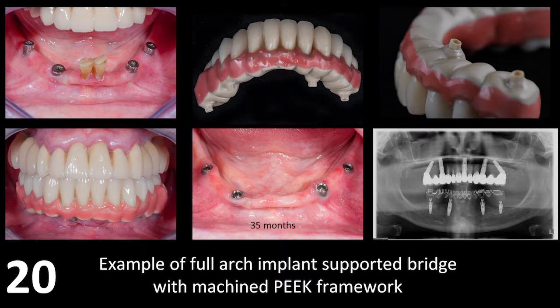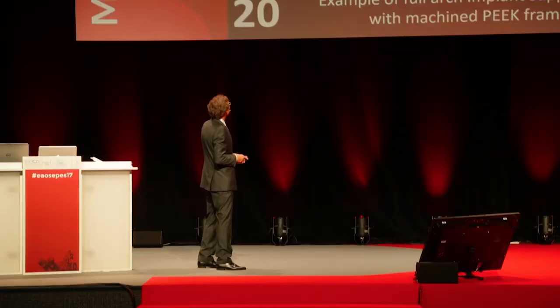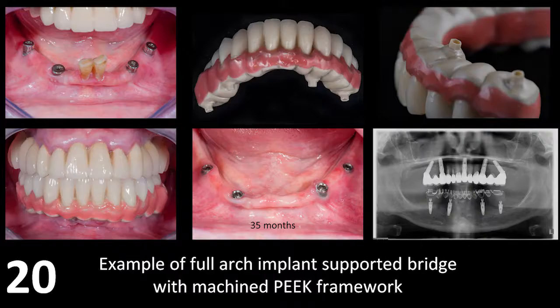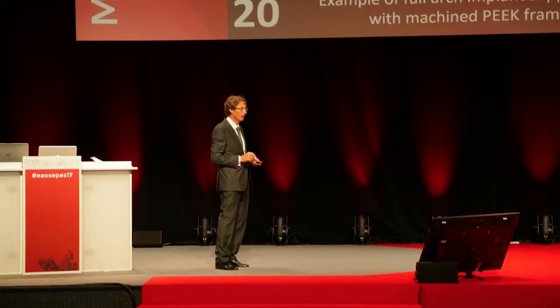Here's another case. I would like to show you a difficult one. And we placed these 4 implants. We had these 2 incisors to fix the removable denture. The removable denture did a lot of damage to the implants. So that's why immediate loading is something more favorable. So we had a difficult bone, a difficult situation, and we had some initial bone loss.